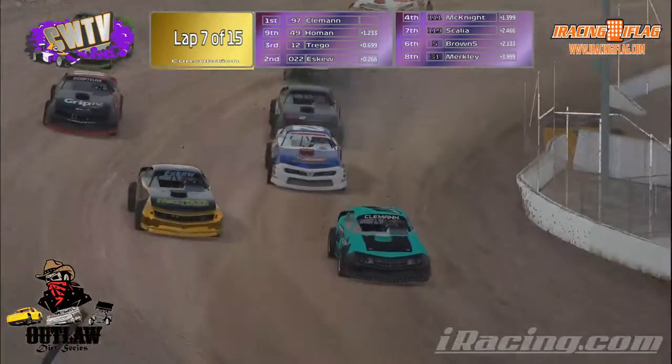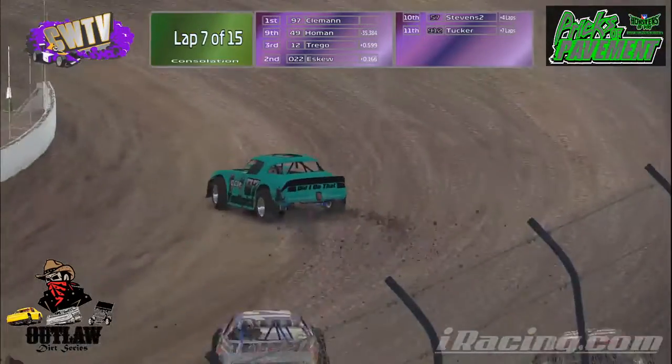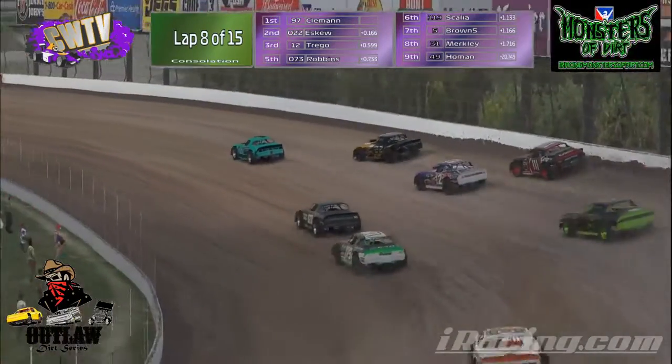They're pulling off there. Tyler Clemens puts his foot down, getting it done there. Thomas Eskew up to the top. Let's see if he can get it done there. That top side seems to be the more dominant. Tyler Clemens getting a good starting run there.